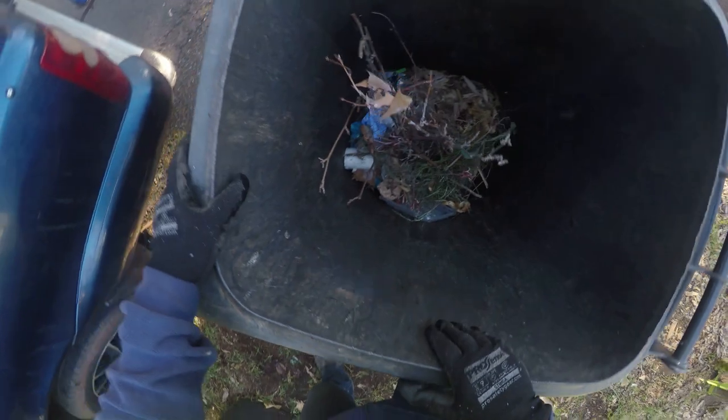A real lame joke that was. Sticks and stones break my bones, bin's never gonna hurt me. That's a lame one, that one. Well, I suppose it's true, the bin will never hurt you, it'll just smell you out.